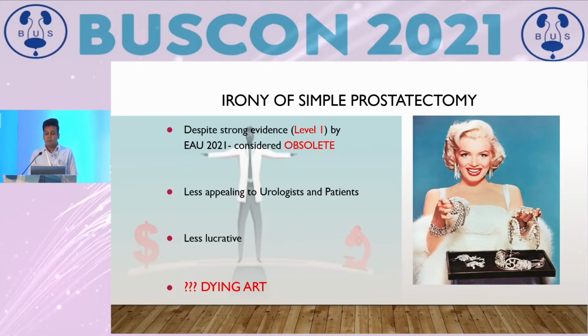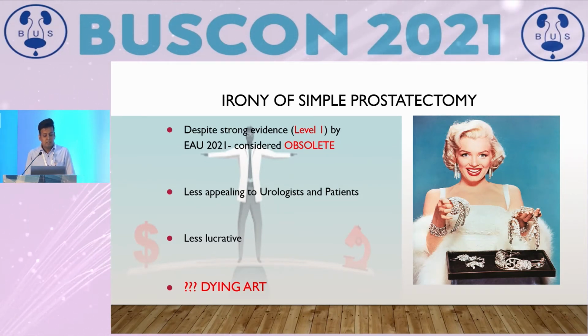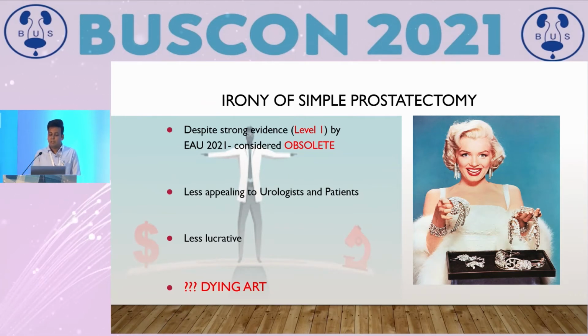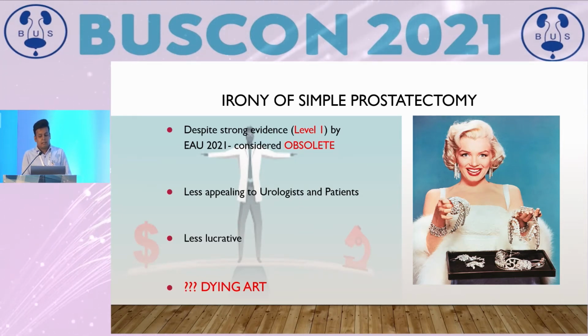Now, this is the irony of the simple prostatectomy, where despite strong evidence, level 1, by EAU 2021, it is considered obsolete these days, as it is less appealing to urologists and the patients, and is less lucrative in terms of money. So it is now considered a dying art.